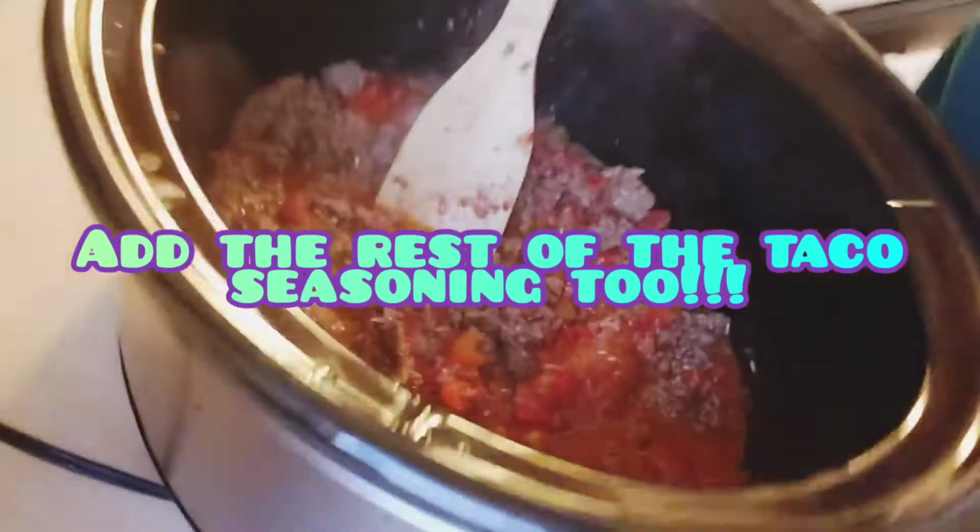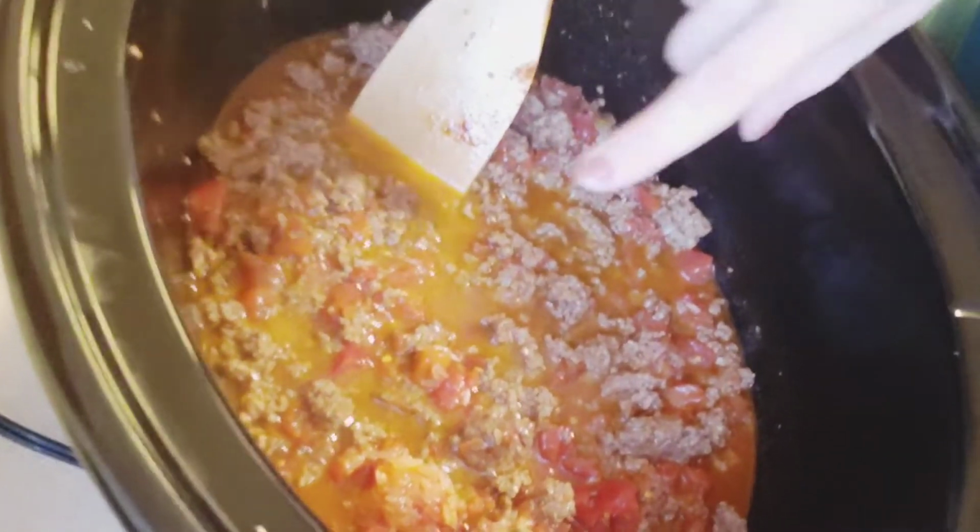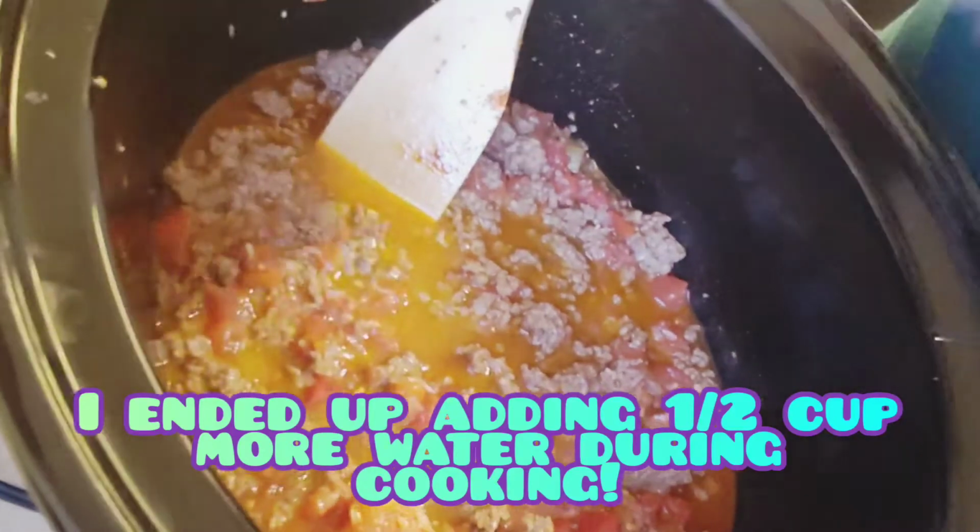Let me try and show you here. So you can see, it seems fairly liquidy. That's okay, though. All we're going to do is put a lid on it, cook it on high for 2 hours. It should be good to go.